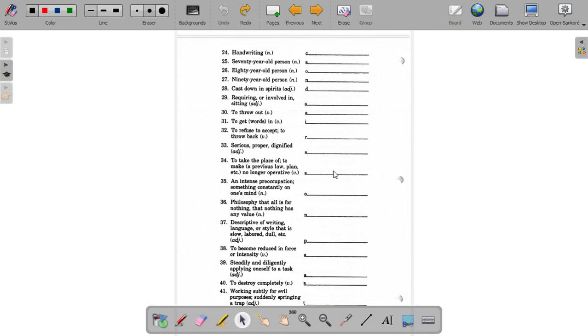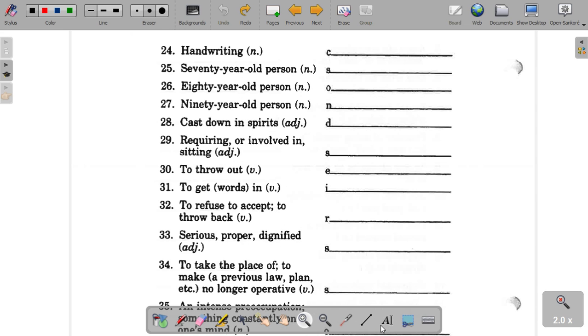All right, we won't go through all of them. We'll just go through, I think, the first 50 here. So handwriting. Calligraphy. Calligraphy, technically, right. It could also be cursive as well, although cursive is a different word. A 70-year-old person.